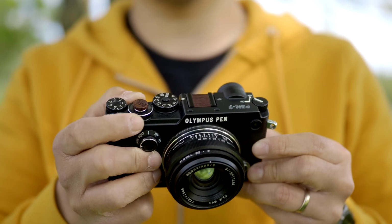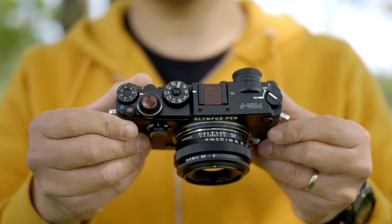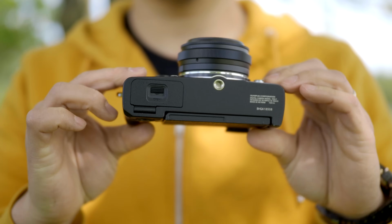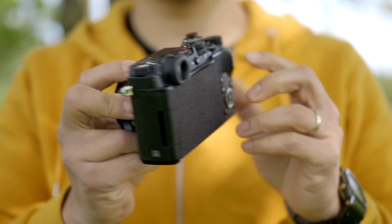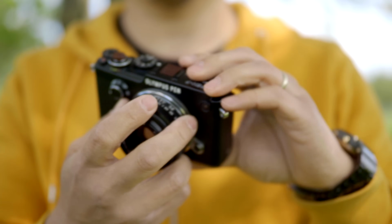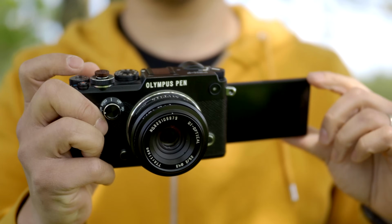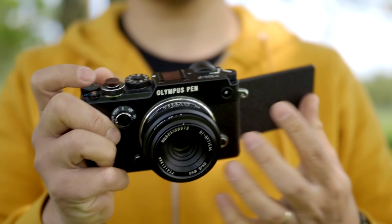The PEN-F is also an odd child in the lineup, though it can be classified as the professional tier for the PEN series, but without any weather sealing nor hybrid AF, or any of the advanced speed modes. But it is the only PEN camera that features a built-in EVF that offers a true rangefinder style shooting experience. It's also the only Micro Four Thirds camera that is designed to wow any industrial designers. There isn't a single screw to be seen on the body, anywhere. It is a marvel, a gem in the camera design world.